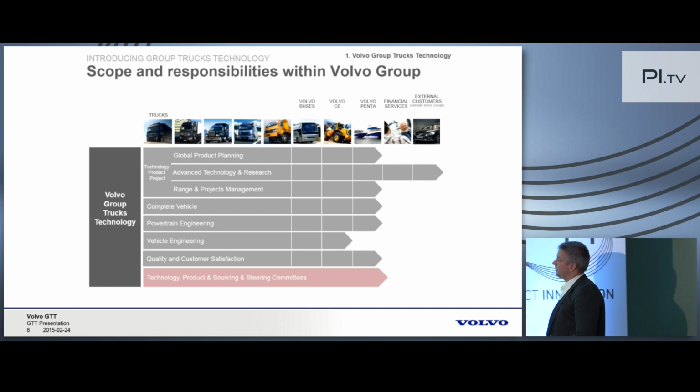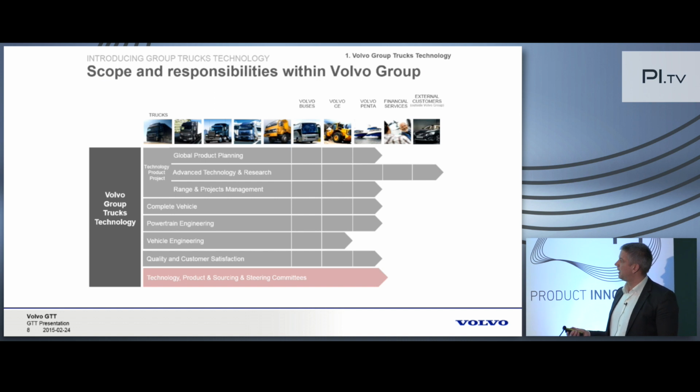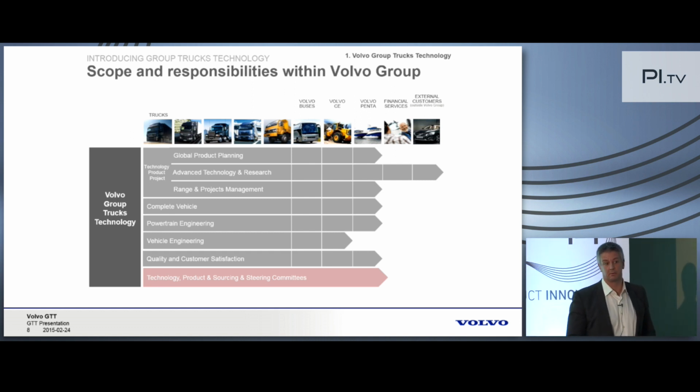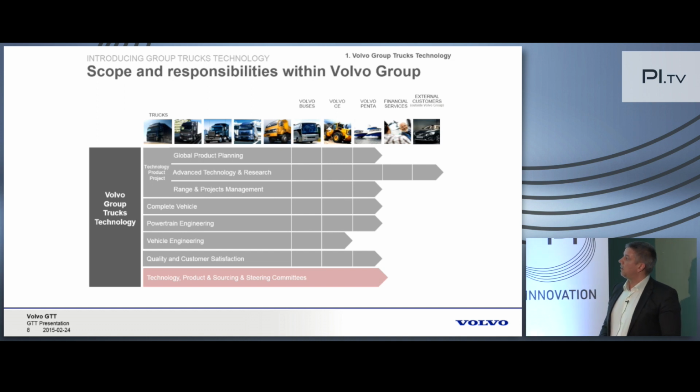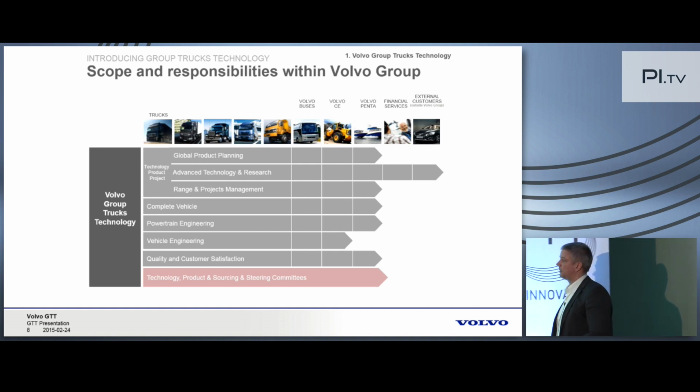The Volvo Group Trucks technology is divided into a few organizational blocks. We have the technology product project parts with product planning, advanced technology and research, and basically project management organization. And then we have the big bulk of engineers that work in either complete vehicle, powertrain engineering, or vehicle engineering. Vehicle engineering then consists of chassis, cab, and powertrain installation. And those are all engaged in supplier collaboration, partner collaboration, collaboration towards joint ventures.